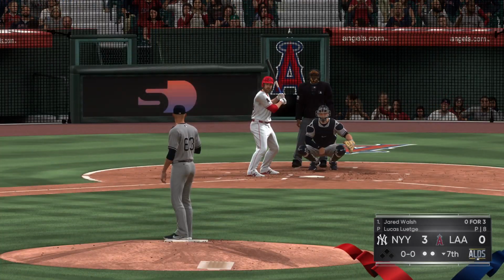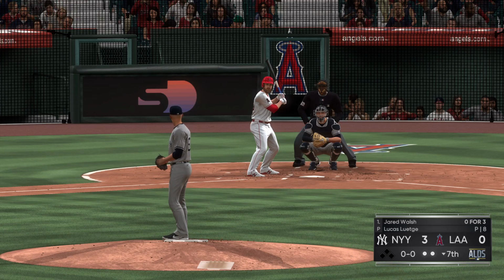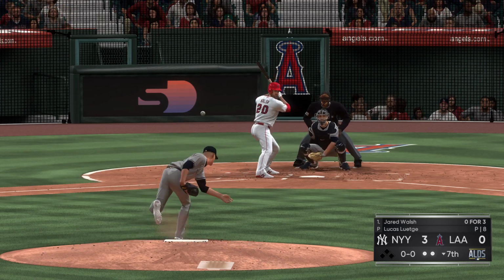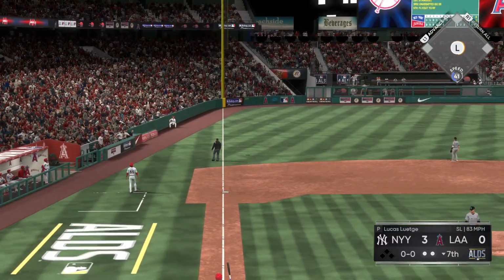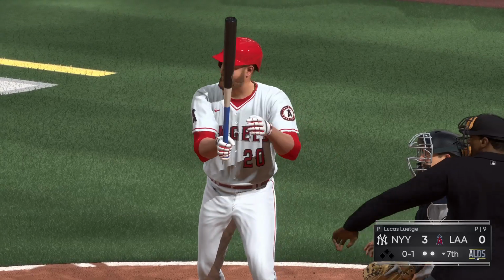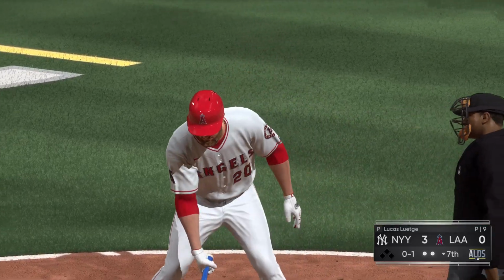Yeah, Matt, there's been a real change in philosophy as far as hitting in baseball today. A lot of guys think now that an out is an out. A strikeout is just as good as a regular out, but we're seeing strikeouts at an alarming rate in baseball right now. We could really use a knock here. 0 for 3 in the game so far.